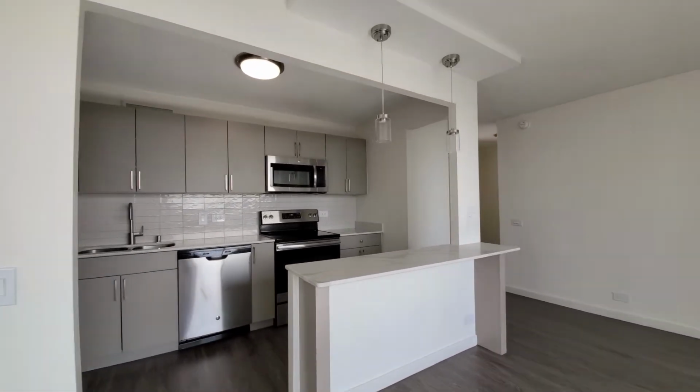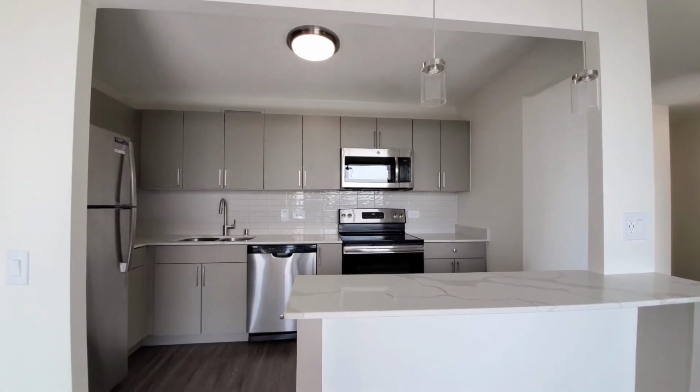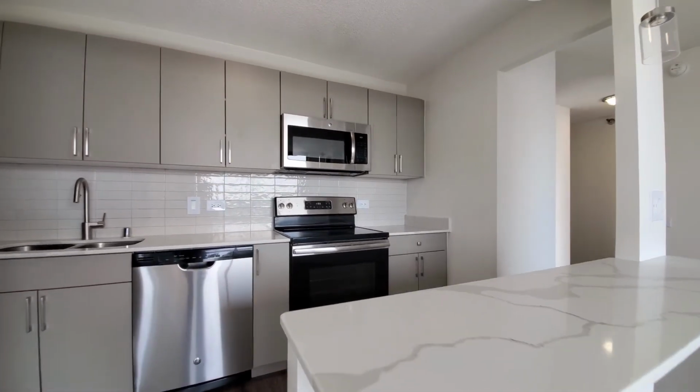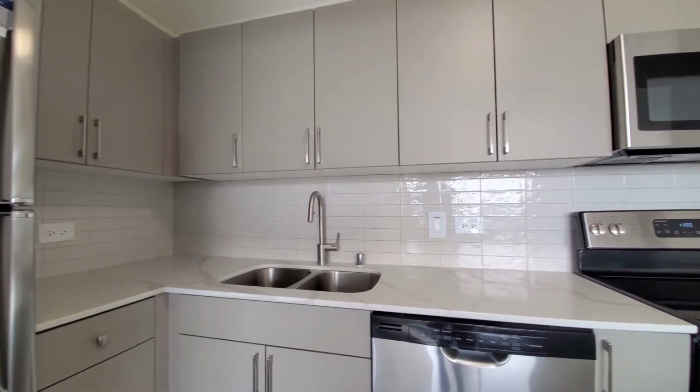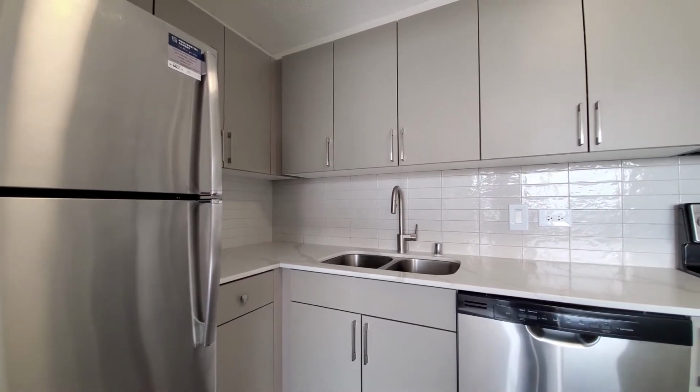Kitchen has a breakfast bar peninsula. There's pendant lighting above it. White quartz marble veined countertops. Tile backsplash. There's a gooseneck faucet with a spray attachment and a double bowl undermount stainless steel sink.